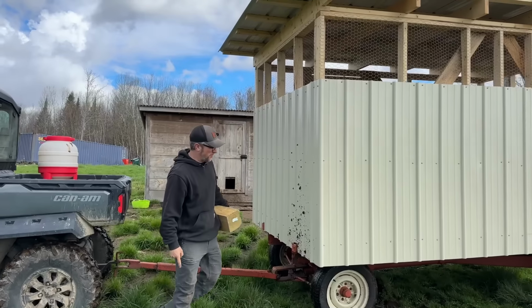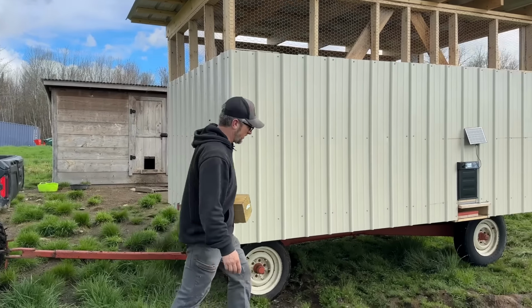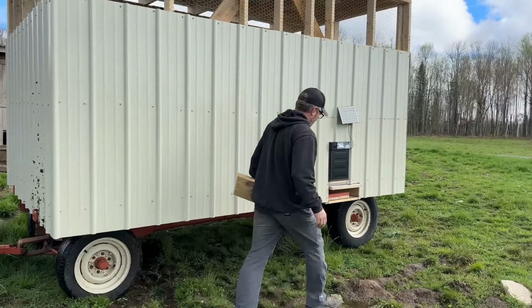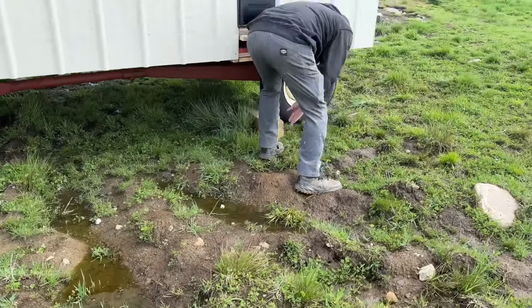The ground's still pretty soft and wet with all the rain we've been getting. And we got more coming. Sometimes you gotta move stuff when you gotta move stuff. Look at all that water.